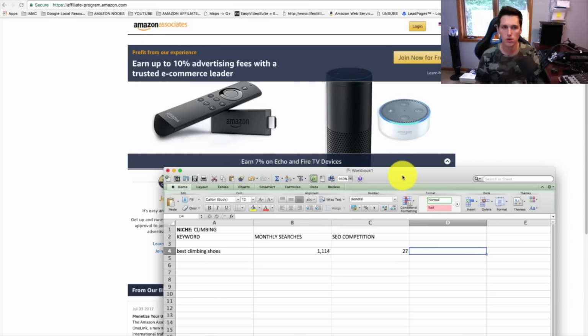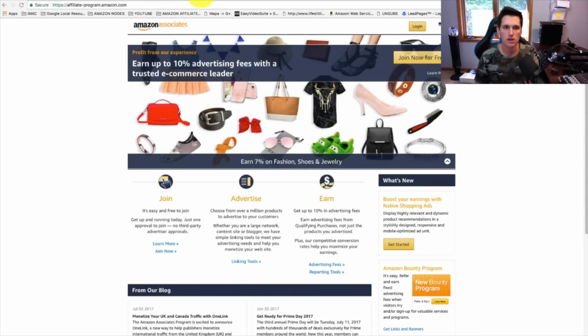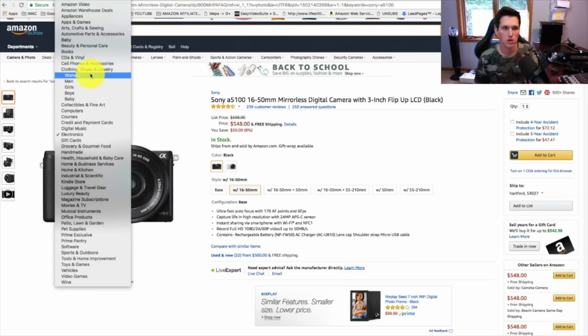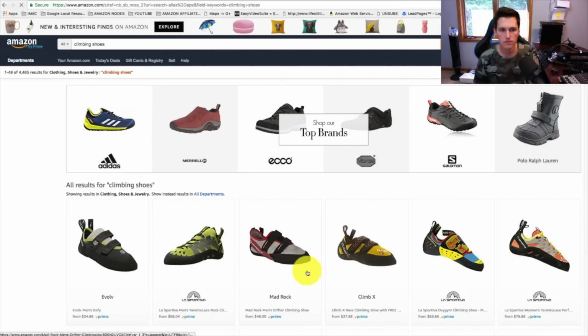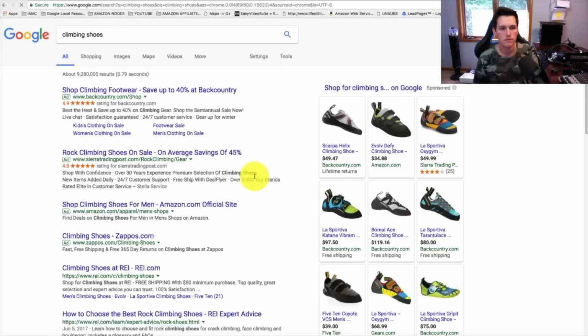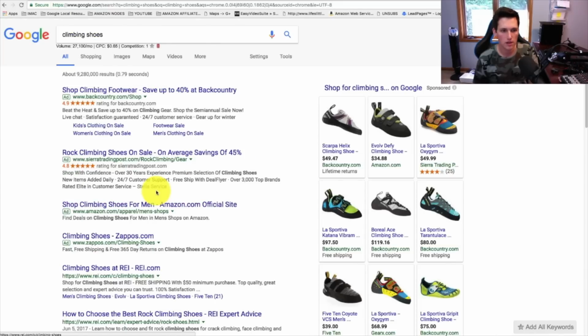So what we're going to do is go into Amazon and type in climbing shoes and see what the product price range is on average. Let's click all departments and type in climbing shoes. Okay, that's not really what I'm looking for. I'm just going to go into Google and type in climbing shoes. And I bet there'll be an Amazon link somewhere in here that I can click as well if I wanted to. Otherwise, this is fine.